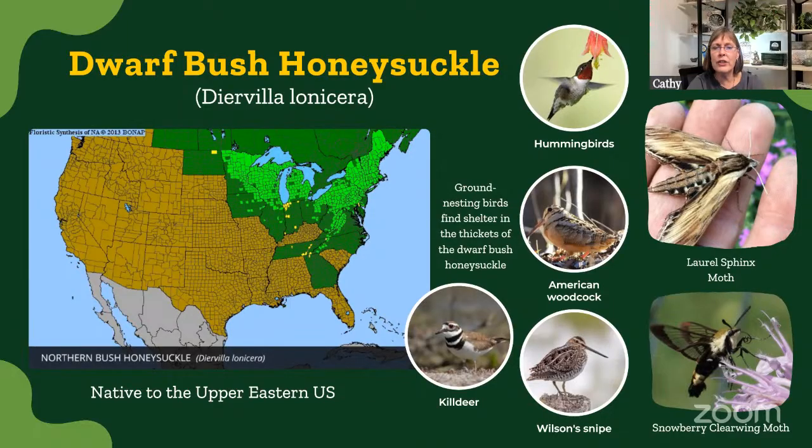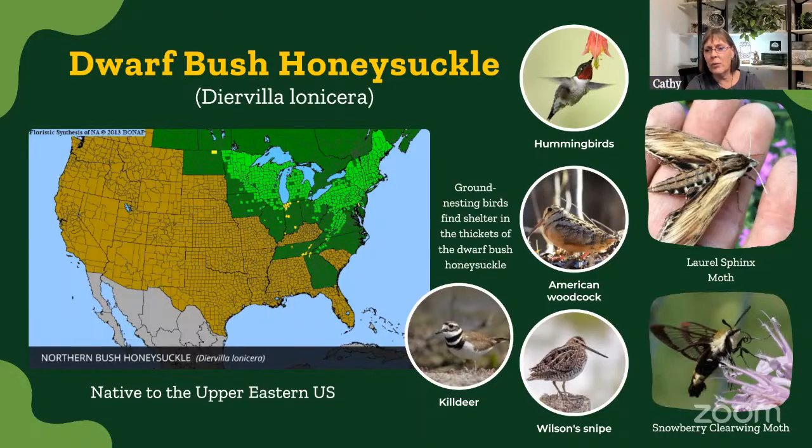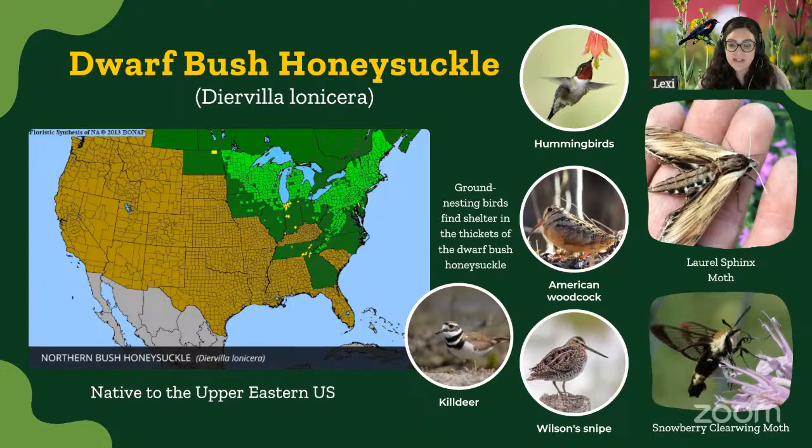Interesting. So killdeer will also nest in a lower ground thicket of dwarf honeysuckle or these smaller shrubs. That's interesting. Yeah, beautiful, beautiful little bird. And it's also the host plant for the laurel sphinx moth and the gorgeous snowberry clearwing moth. Doesn't that snowberry clearwing moth have stunning colors? Just fascinating. That is such a cool looking insect.